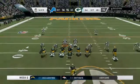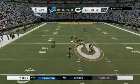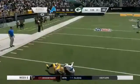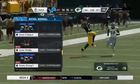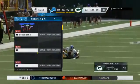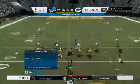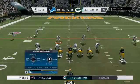Here we go. Back to throw. Newton. And that's complete to Adams. Give him a couple on the catch. It's 2nd and 8. A gain of 2 brings up 2nd and 8. So 2nd and 8 here after the pass play for 2 yards on first down.